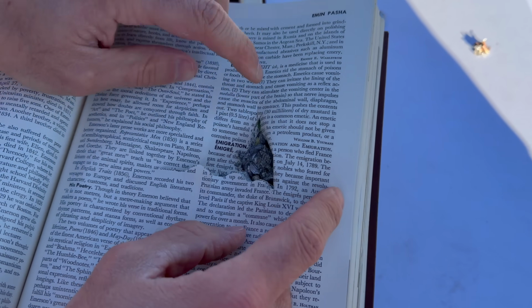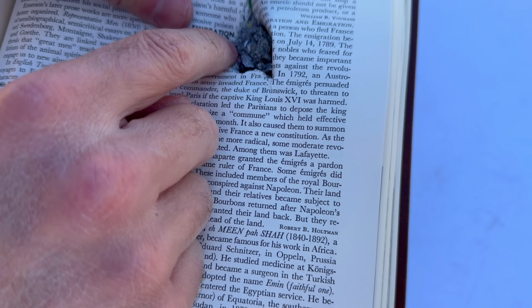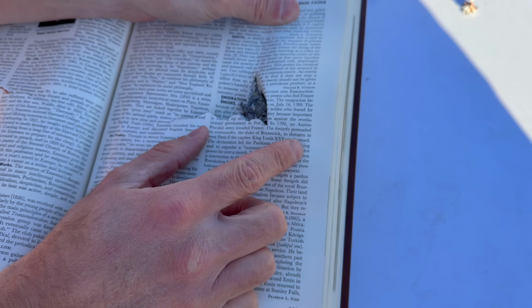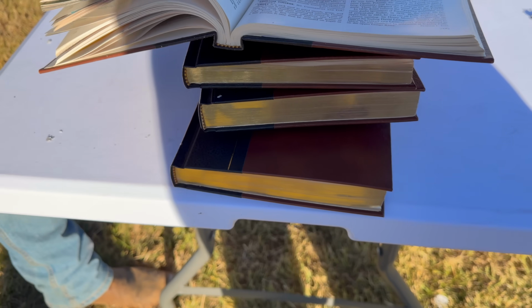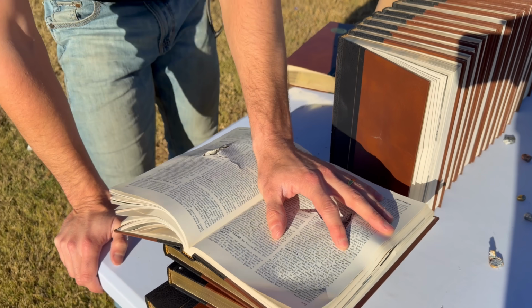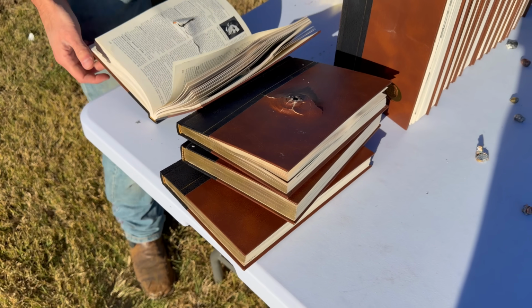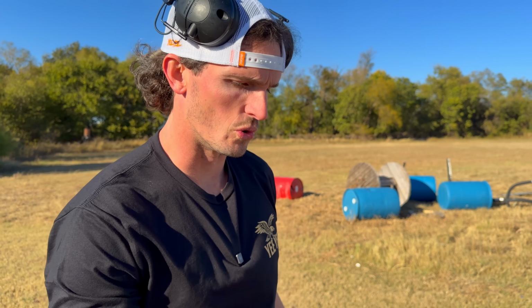All right, here's our slug, man. That made it very far. I'm assuming this is hot. It is completely warped and shredded, making it through 4. It made it through page 209 of our 4th book. The green tip 5.56 made it like 2/3 of the way through the 4th book as well. So that's actually very surprising results. Maybe the books were a little smaller, but still, slug, very powerful. Made it through 3 books into the 4th, 2/3 of the way through the 4th book.